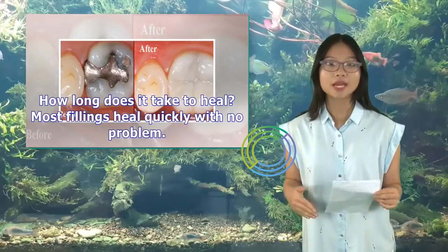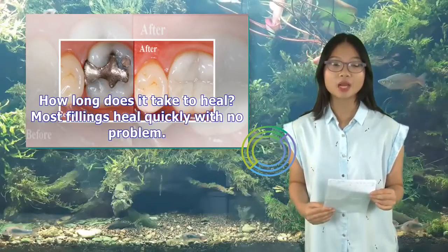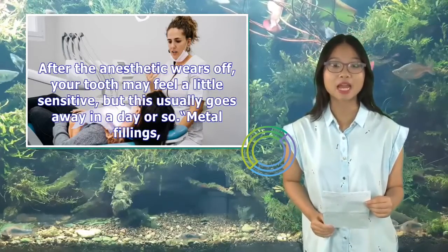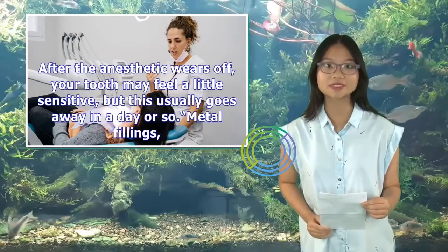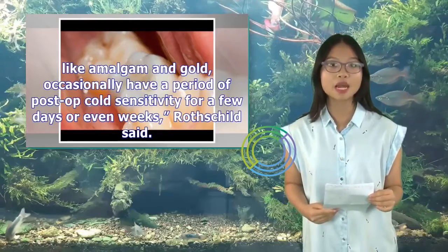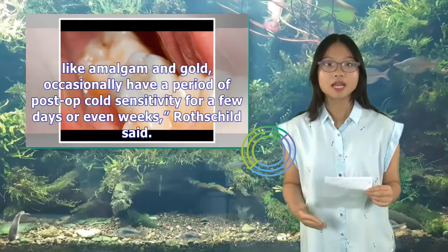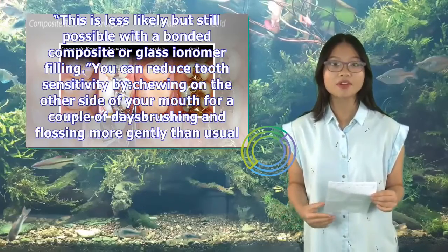How long does it take to heal? Most fillings heal quickly with no problem. After the anesthetic wears off, your tooth may feel a little sensitive, but this usually goes away in a day or so. Metal fillings, like amalgam and gold, occasionally have a period of post-op cold sensitivity for a few days or even weeks, Rothschild said. This is less likely but still possible with a bonded composite or glass ionomer filling.